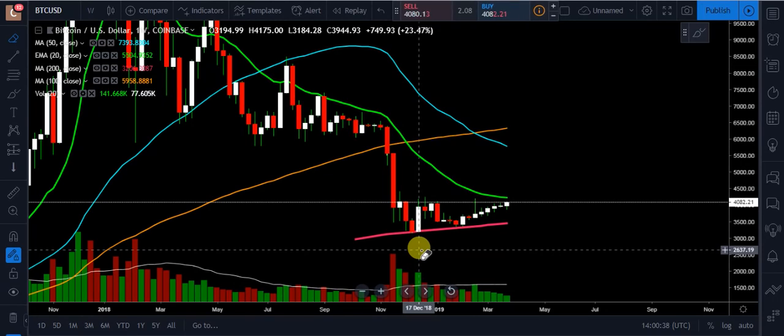Right now we're getting another nice little push up. We had a bull flag on the 4-hour chart that actually played out, so that's looking nice, guys. We're at $4,082. We're up 1.77% right now. But we are running into some key overhead resistance in some areas here, and that's what I want to get into.